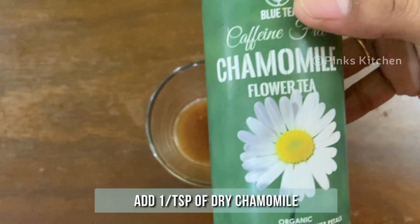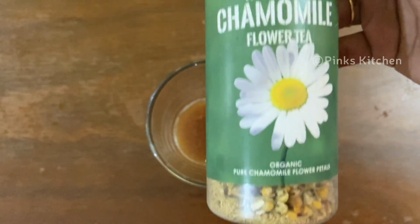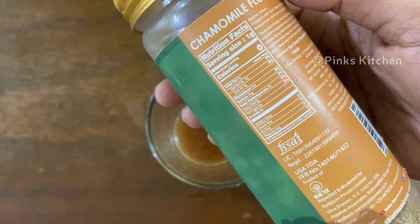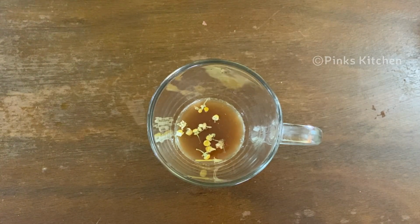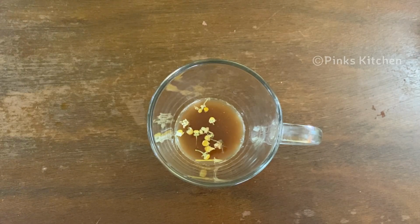Then to this add a teaspoon of chamomile. Chamomile has a lot of health benefits, such as it reduces weight, treats diabetes, lowers blood sugar levels, reduces inflammation, helps in weight loss, prevents cancer, helps with sleep and relaxation, treats cold symptoms and also treats skin conditions.